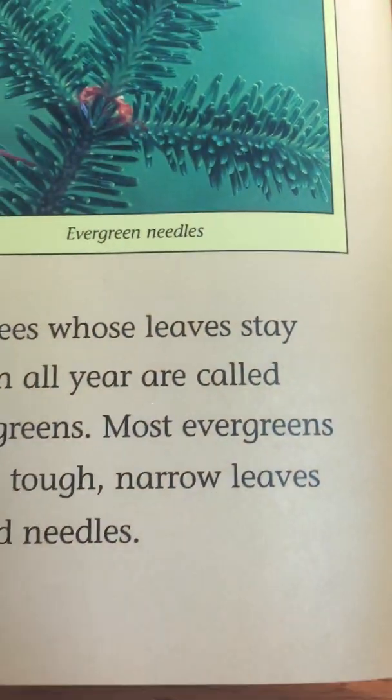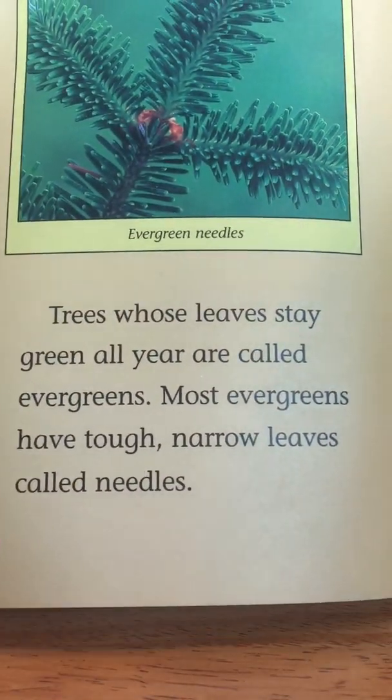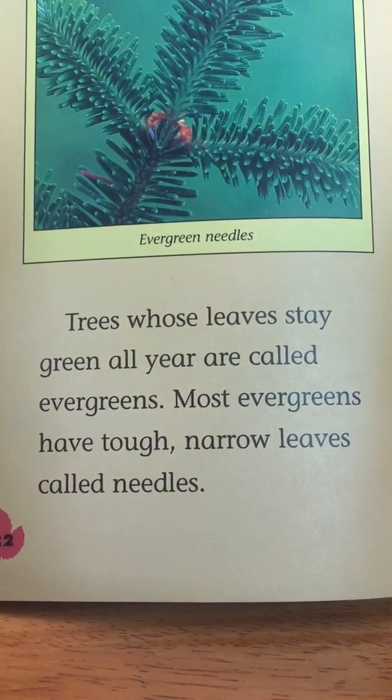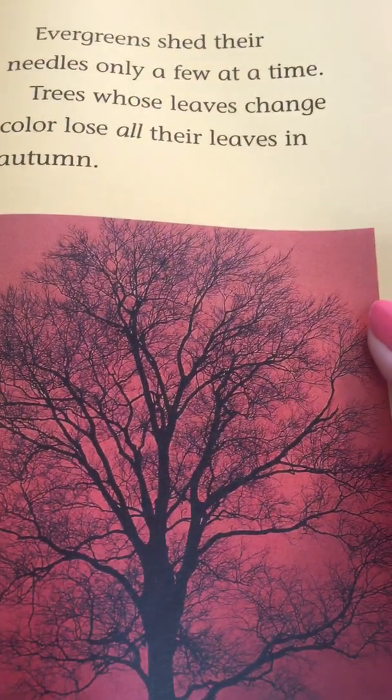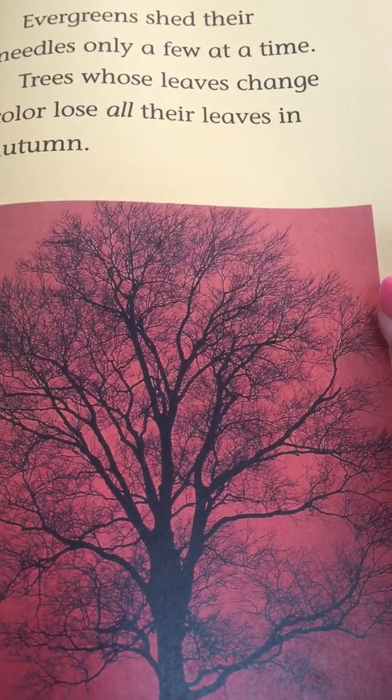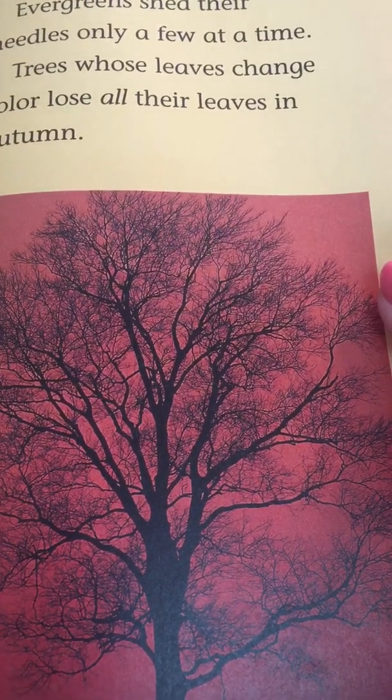Trees whose leaves stay green all year are called evergreens. Most evergreens have tough, narrow leaves called needles. Evergreens shed their needles only a few at a time. Trees whose leaves change color lose all their leaves in autumn.